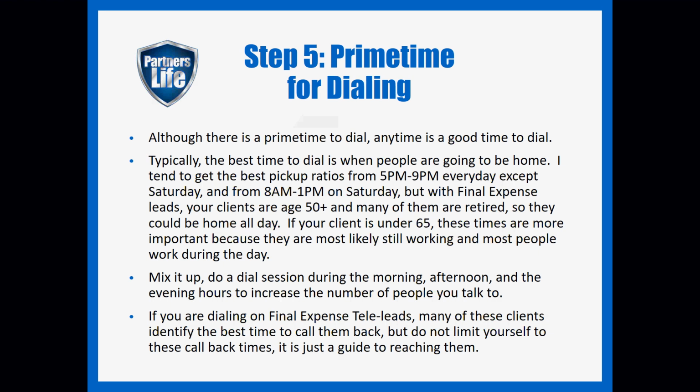Prime time for dialing. Although there is a prime time to dial, any time is a good time to dial. If all you're doing is sitting around waiting for prime time to dial, pick up the phone and dial right now. Typically, the best time to dial is when people are going to be home. I tend to get the best pickup ratios from 5 to 9 p.m. every single day except Saturday, and from 8 a.m. to 1 p.m. on Saturdays.